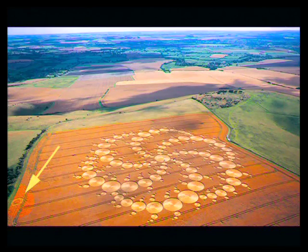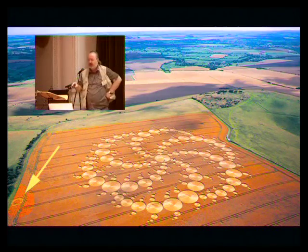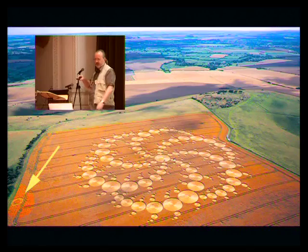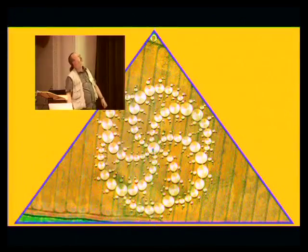Most pictures don't show this part of the field. That's the reason why nobody investigated it. Only some months ago, I had to find out why this circle is there. It's difficult with low-resolution pictures, but I managed it. So I made a bird's eye view as good as possible.